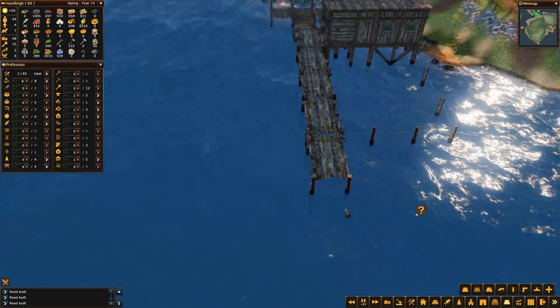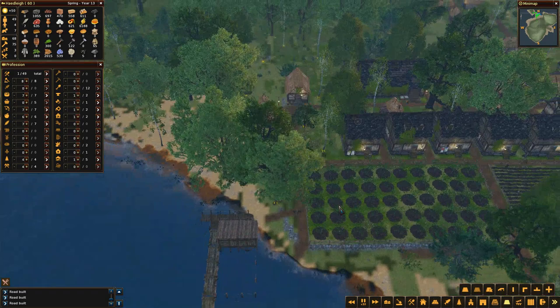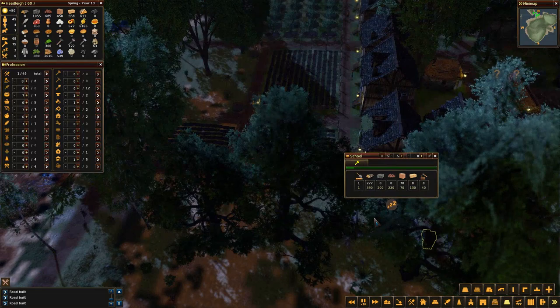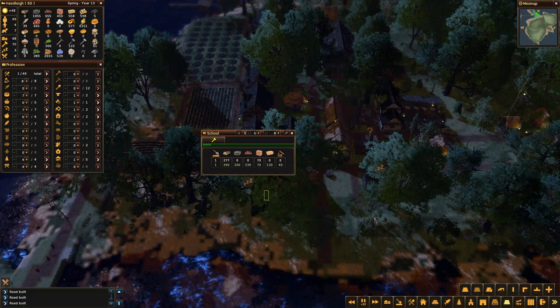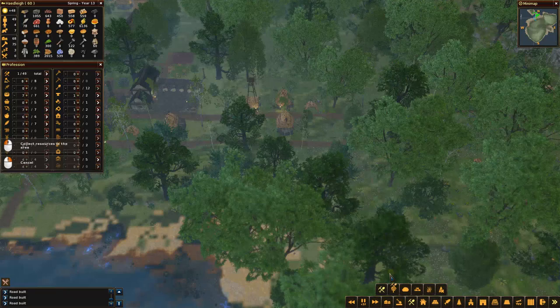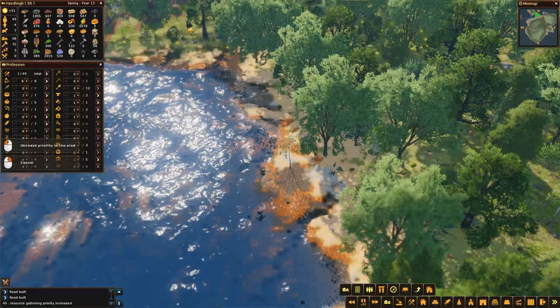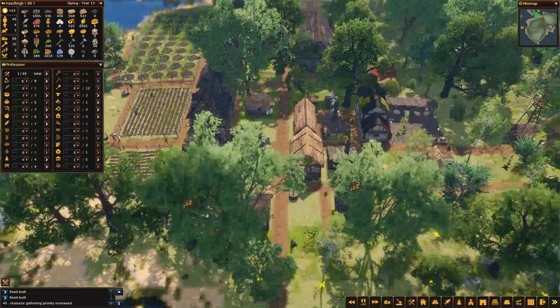Now, we don't have enough trees. Once we get the school built, we'll be okay. Okay, we need lots of trees. Alright, so I need to get the collector types collecting some trees, like all that. And then for giggles, let's increase the priority. Cool. Okay, we'll get that school built.